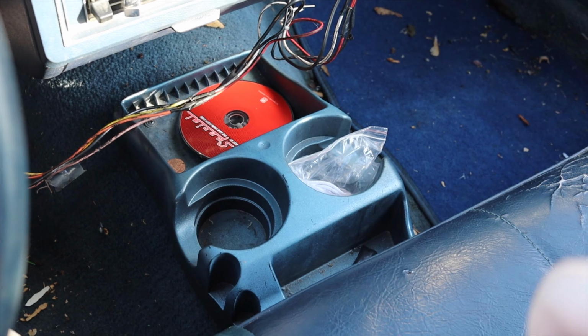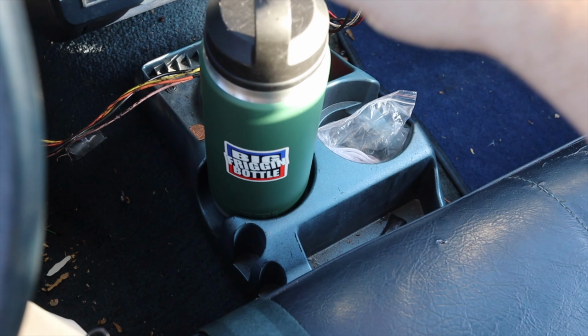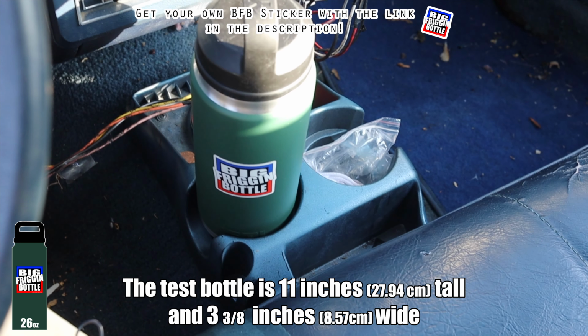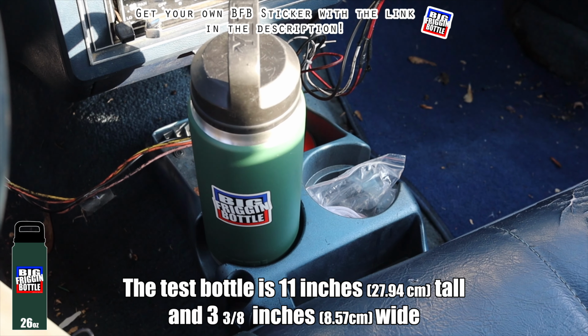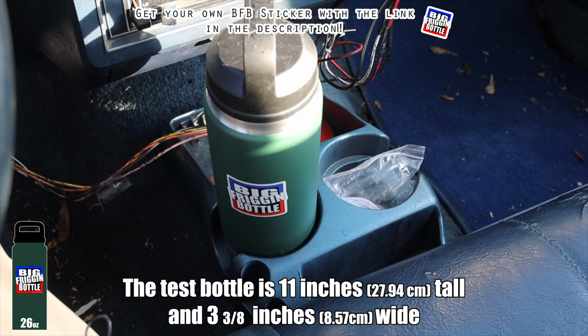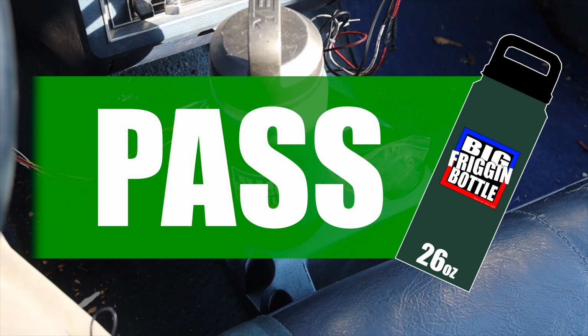Then I do get a mini center console with cup holders, so we will do a big friggin' bottle test, and the LTD passes with this here little center console, which is fantastic.